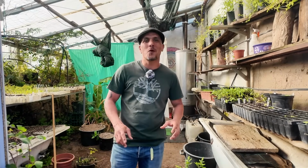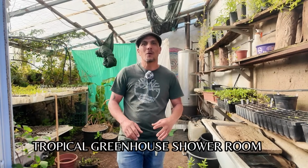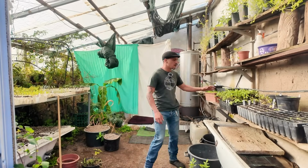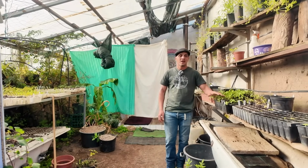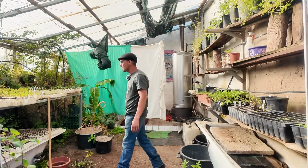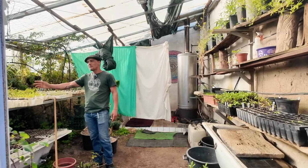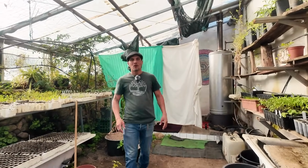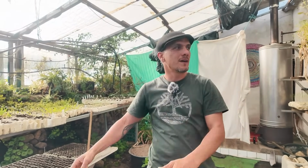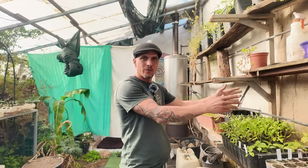Welcome to my straw bale tropical greenhouse and shower room. In here is where I take care of all my vegetables before they get planted out in the summer. So I've got my tomatoes, eggplants, flowers, cabbages, everything is in here ready to plant out this summer. And it's nice and warm in here because we've got this plastic and glass roof, insulated walls with straw bale.